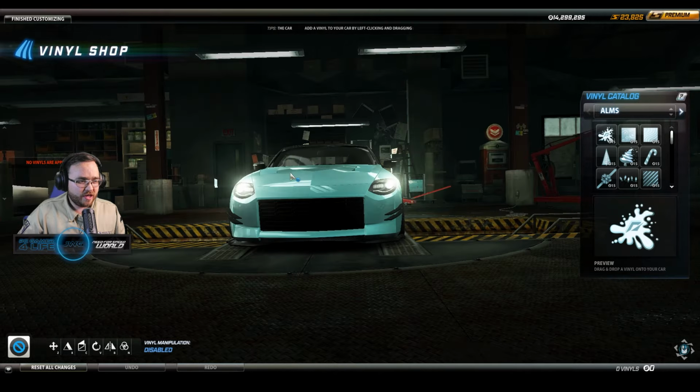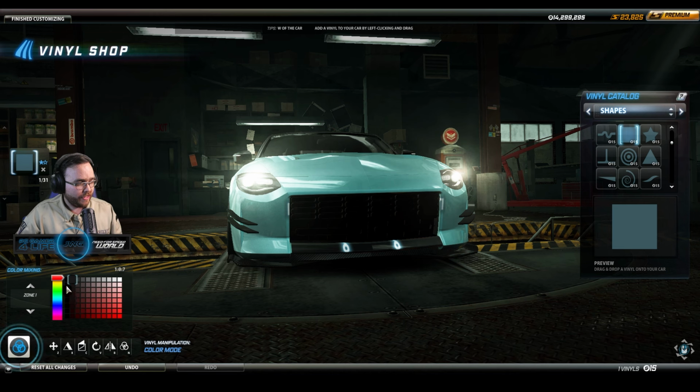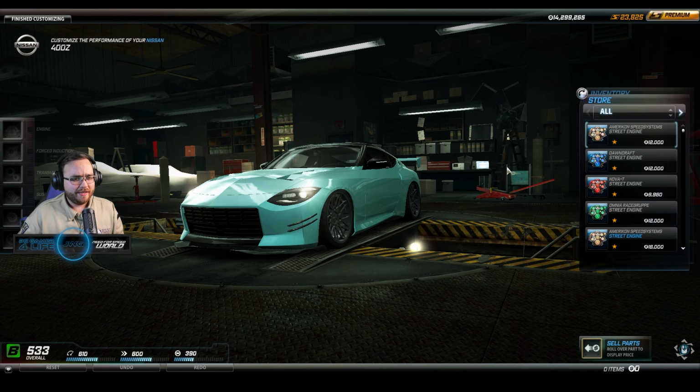There's nothing in the final shop, but I can't help but to do one thing. Hold on. I had to do it. I don't know why I had to do it, but I had to do it. Let's paint it black. Yeah, that looks much better. I don't know. I just had to do it. All right, I'm tuning this thing up to the top B class. I'll be right back. Well, that didn't take very long.